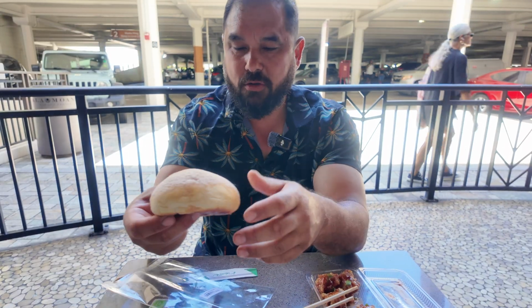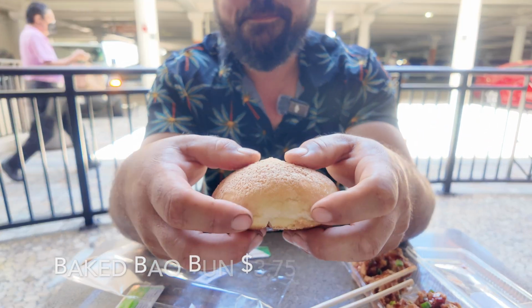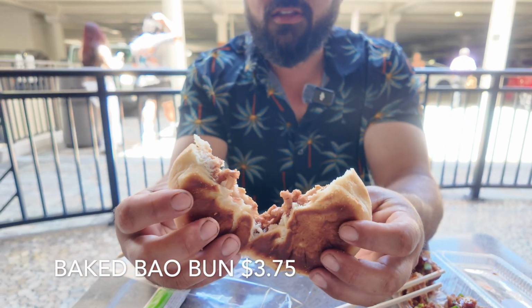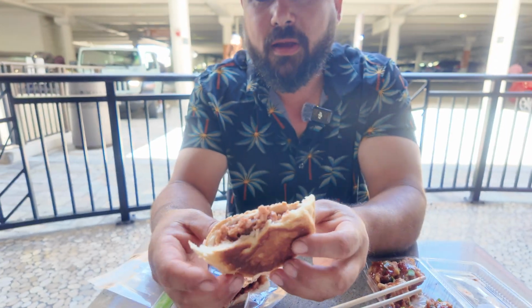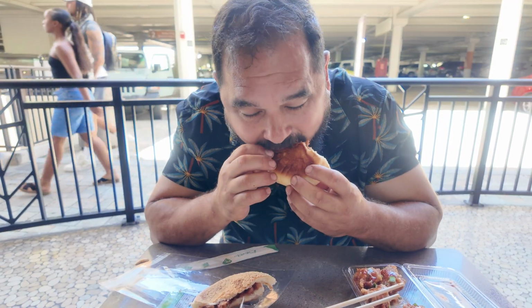Baked barbecue pork bun. And it's so soft and pillowy. Just going ahead and tear that open. From the outside, it almost looks like the texture of the one from Tim Ho Wan. It does actually, and I'm hoping it tastes that way. I can already tell inside it's similar but much different. You guys will have to go check out that video, of course, too.